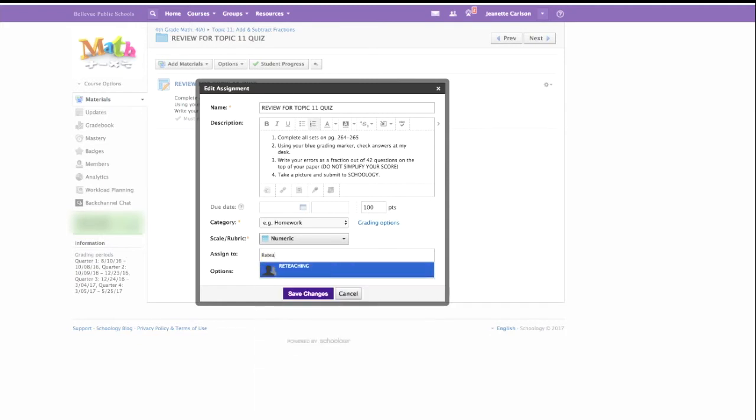So if I just want one group to do one thing, then I can go in and make another assignment and have the next group do a different thing. They do show up in the grade book, but it's just grayed out for the students that were not in that group.